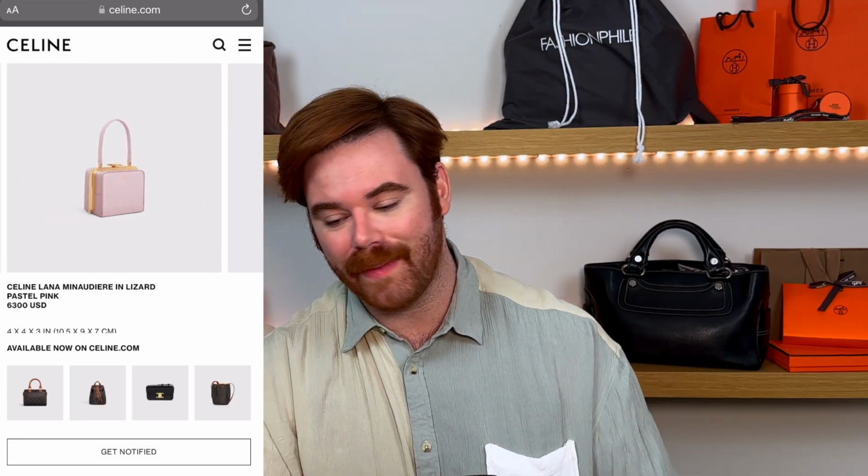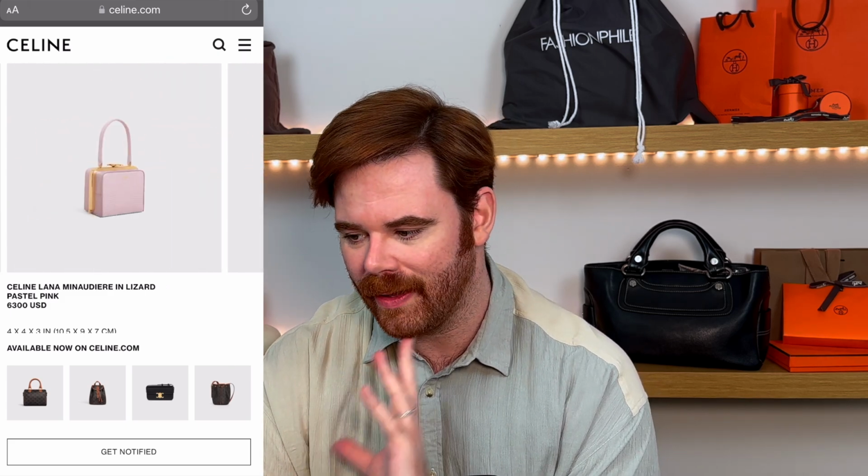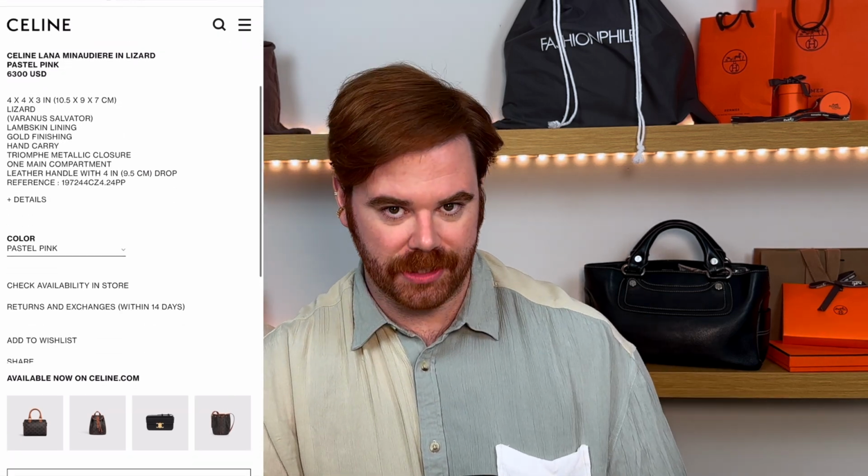But I love this bag. The pastel pink, the gold, this is super freaking cute. I could see this worn to an event with maybe a dress in ostrich feathers. That could be a moment, that could be a thing. Now this one, they're telling us the price. She's $6,300, which for a bag this tiny is kind of a big ask, but I mean, hello, it's super cute.